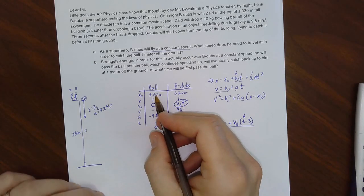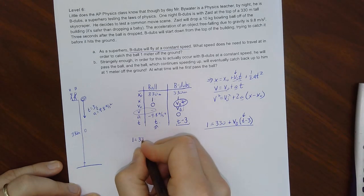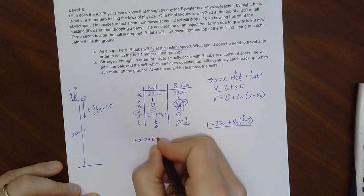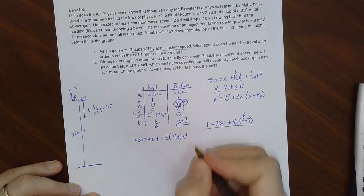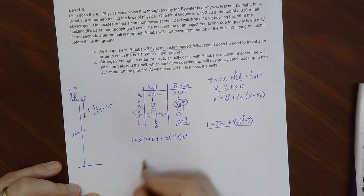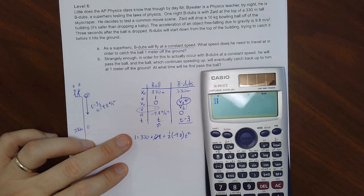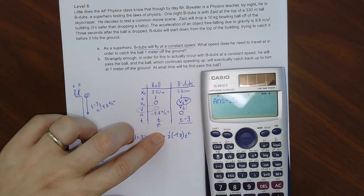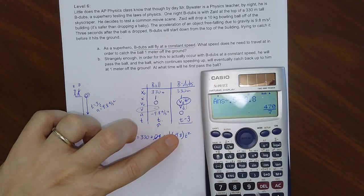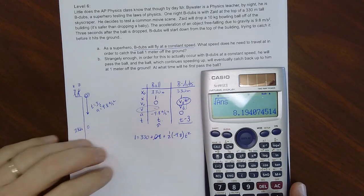All right, so this part's pretty straightforward. I've got everything except for t, so let's go ahead and use that top equation again. So we'll go 1 equals 330 plus v naught t plus 1/2 a, which is negative 9.8, times t squared. I put in all the numbers about the ball there, and then I should be able to solve. So I'm going to take out my super duper fancy calculator here. I'm going to go 1 minus 330, so I'm going to subtract the 330 over, and then I'm going to divide by the 0.5. I'm going to divide by the negative 9.8, and I got an answer, and then I need to square root that. Oh, sorry, I forget this calculator is more fancy than that. I can go square root of the answer, and I get 8.19.